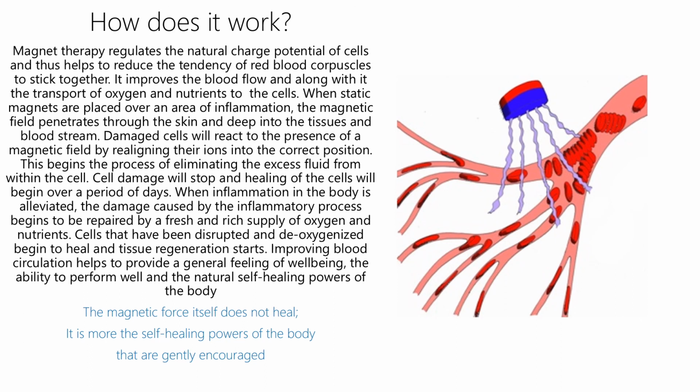That's why the doctors and scientists said you have to have a minimum of 600. Damaged cells will react to the presence of a magnetic field by realigning their ions into the correct position. This begins the process of eliminating the excess fluid from within the cell. Cell damage will stop and healing of the cells will begin over a period of days.